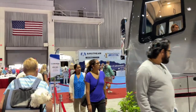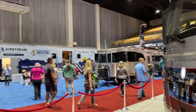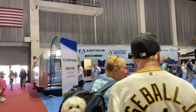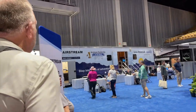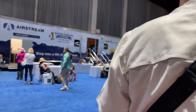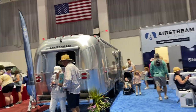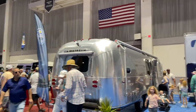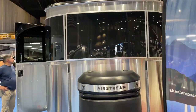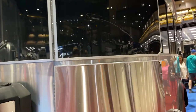So let's mosey on down. I see the Airstreams up ahead. Oh, that's a cute one there. The Airstreams are super cute. That's a cute one. This is different, and I like the windows in the Airstream.